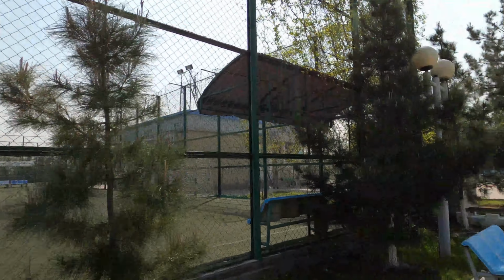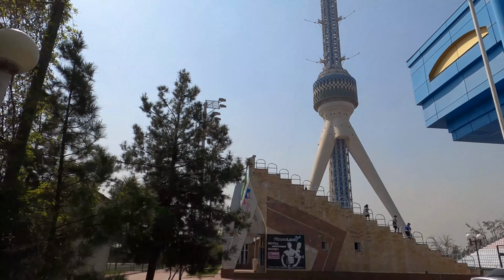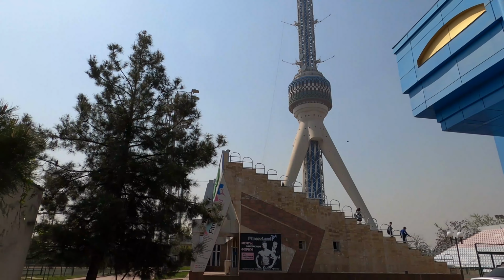And also the food is not ready yet. In 30 minutes it will be ready, so that's why I'm just exploring around and checking things. Once you are in this restaurant, it has a beautiful view. Actually, you can also sit outside with this beautiful view to the Tashkent Tower.